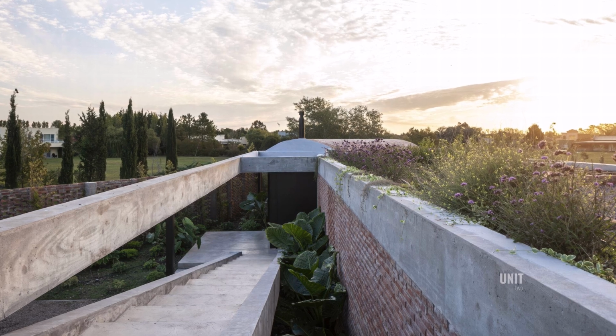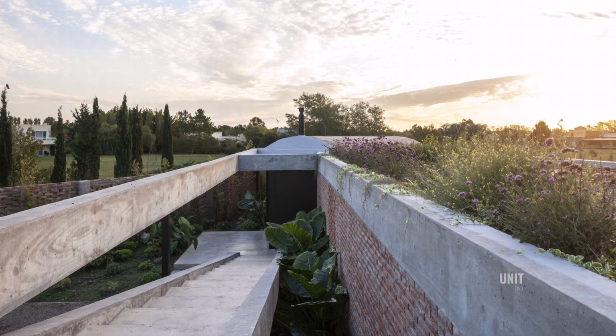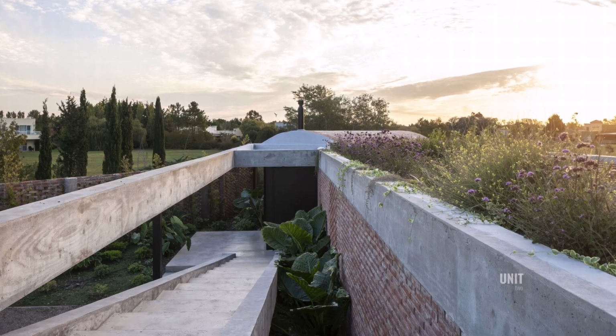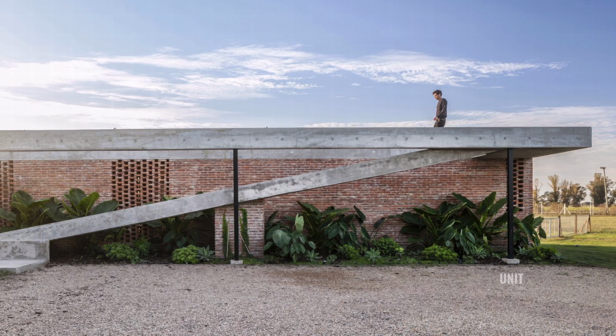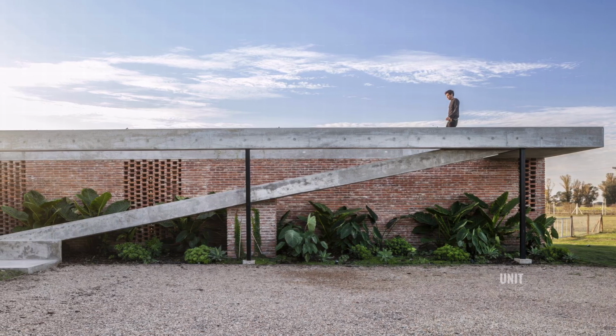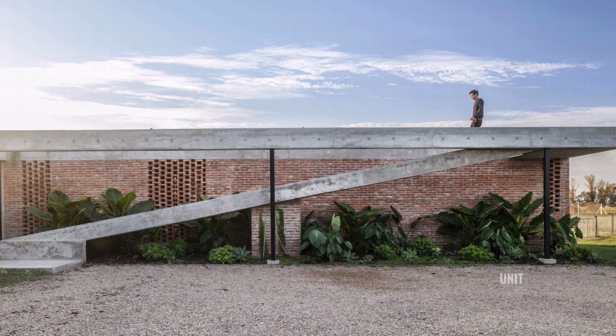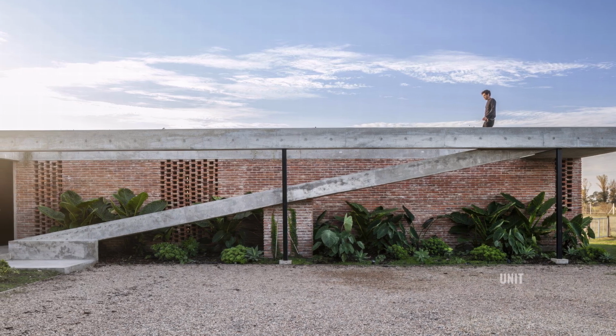Another notable feature is the ramp located at the front of the house. This gentle incline leads to a rooftop garden, a green terrace that not only offers spectacular views of the night sky, but also serves as a gathering space around a fire pit, perfectly in tune with the tranquility of the countryside.